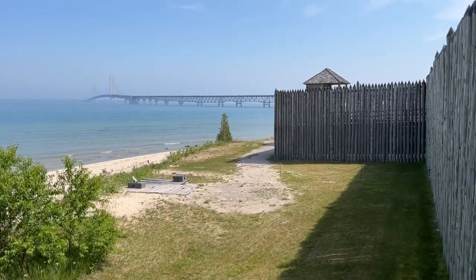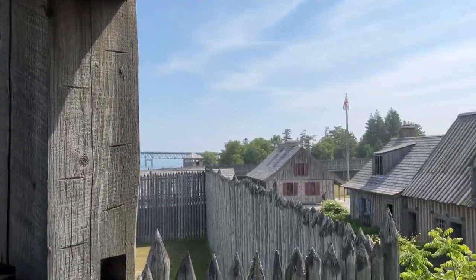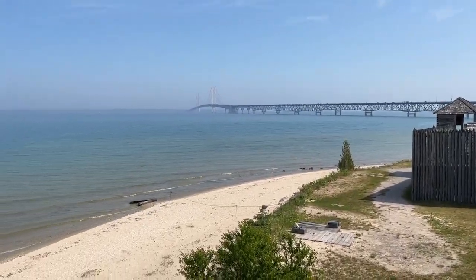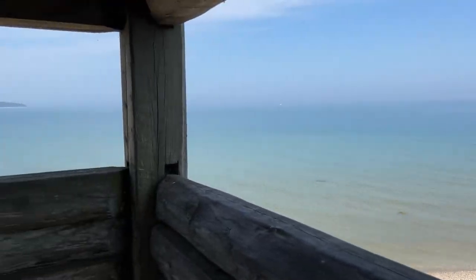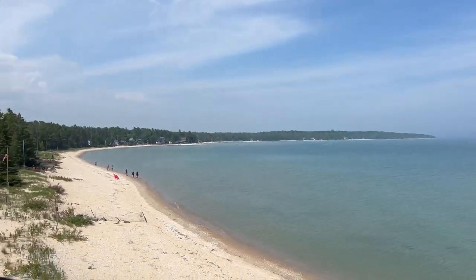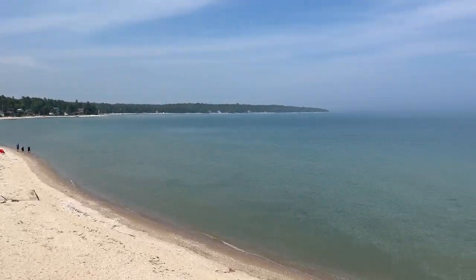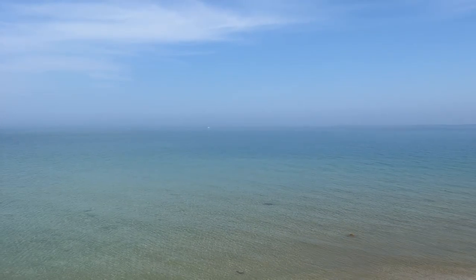There's a nice lookout. Okay, here's a really nice lookout. First you see all this, and then you come this way, and there's the bridge. This is all open right here. There's some more of the lower peninsula. People on the beach. The view would be better if it wasn't for all the Canadian forest fire smoke, but it's not too bad.